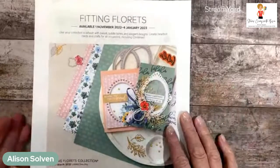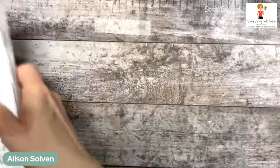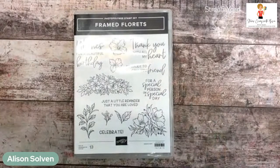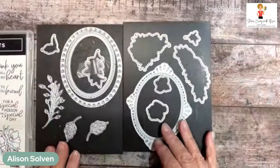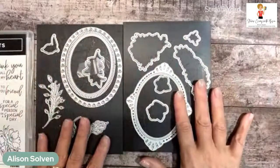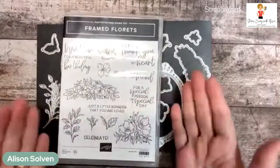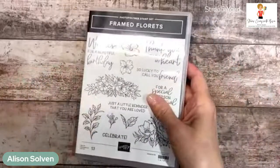So we're going to use the Fitting Florets. Let's see what's involved here. We've got the framed florets stamp set. Okay, and then we've got the, let's see, what are these called? Framed floret dies. So we've got these 2 sets of dies. Isn't that gorgeous? Well, it's one set, but you got a lot of bits. So those come either individually, stamps and dies, or as a bundle. So when you buy them as a bundle, you save 10%. So it's always good to do that.